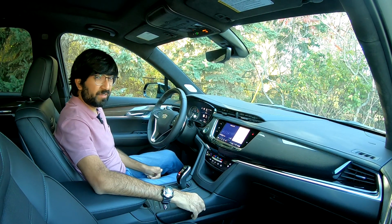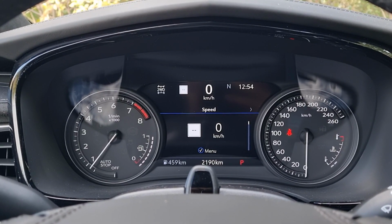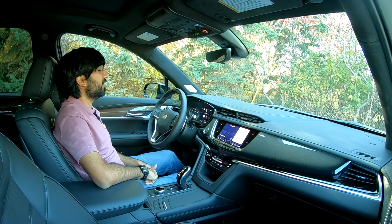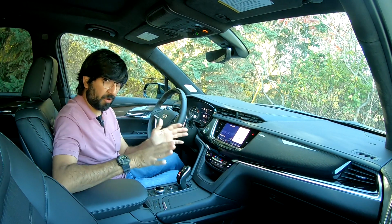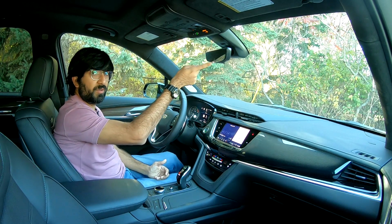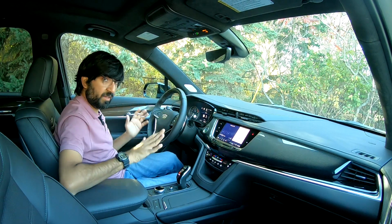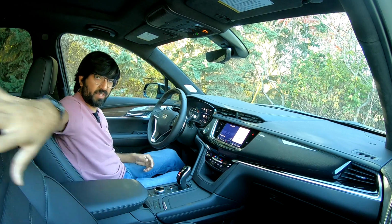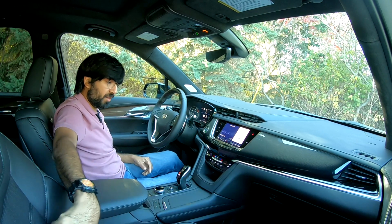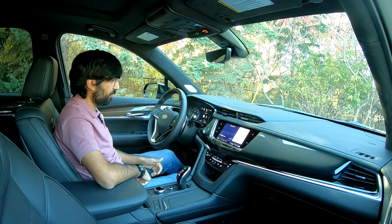Now when we come to the driver's display, there is an optional 7-inch digital driver's display provided on this XT6 and two fixed dials on either side, and there are lots of optional extras as I mentioned provided on this. Even this rear view monitor is an optional extra. The 360-degree cameras are also optional extras. These leather seats, the semi-aniline leather seats, are also optional extras. But let's continue with the driver's display.